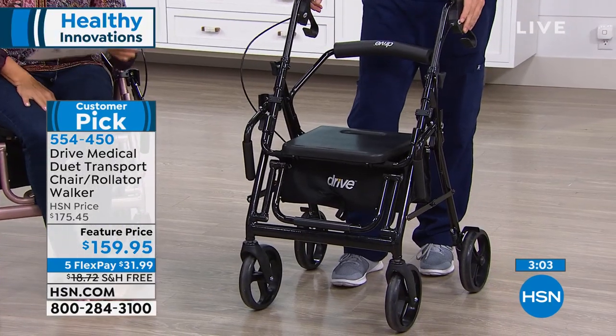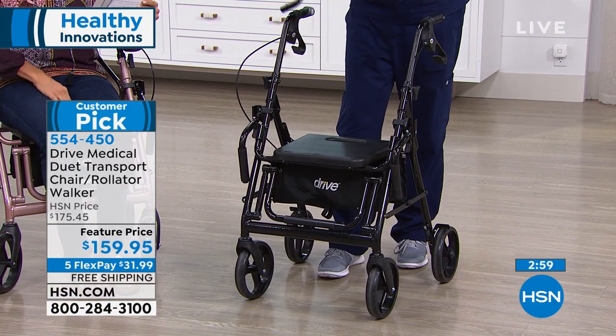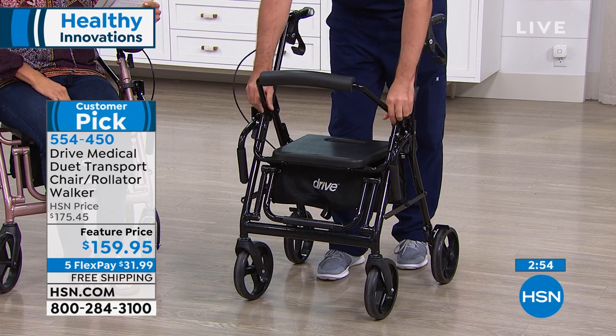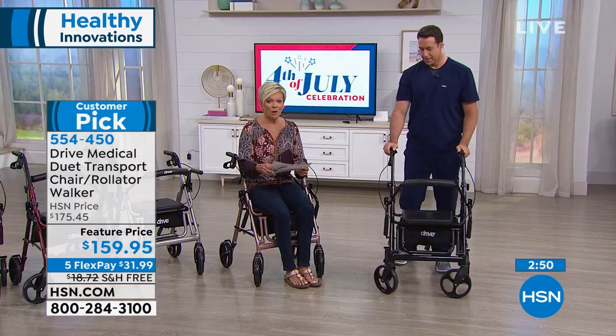I would give it a 10 star if I could. I bought this for my 92-year-old mother, and she loves it. Another, this is light and pushes easy, very comfortable, and I've got a lot of positive comments about it. Look, I've got several pages, but there's so many, they almost bring me to tears.